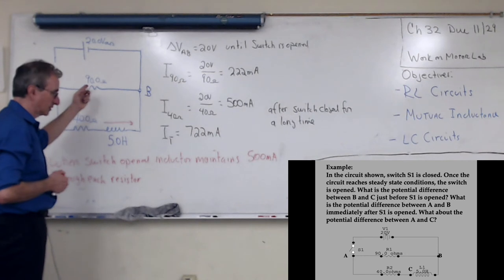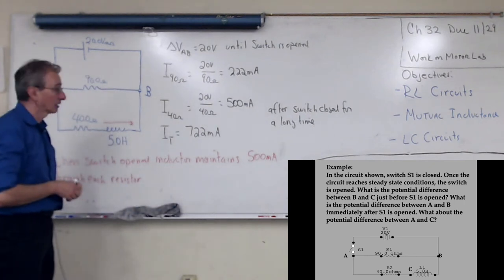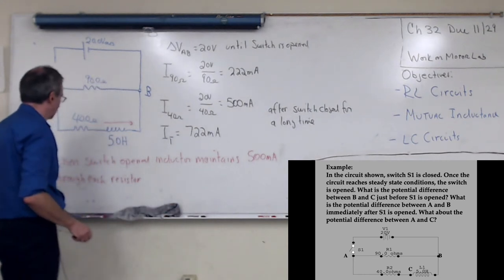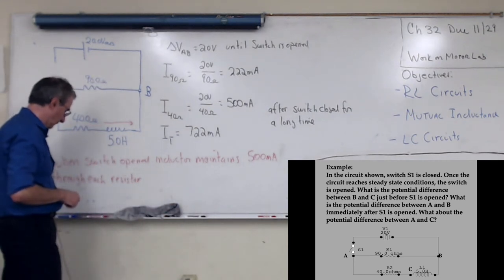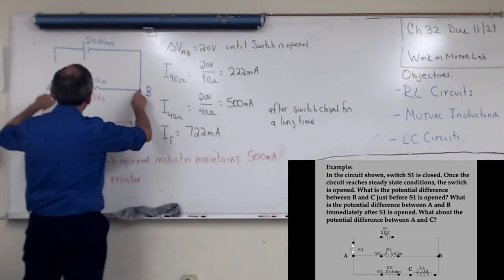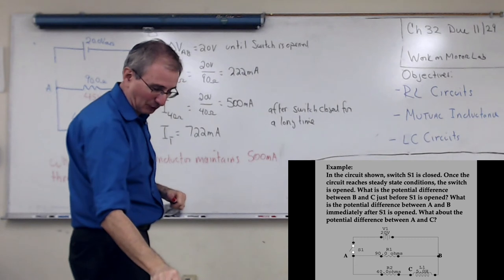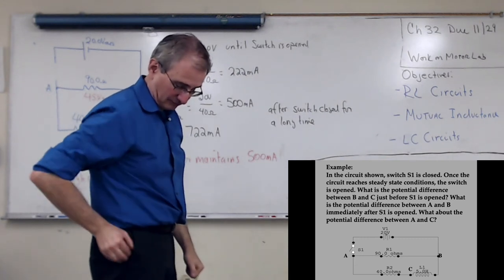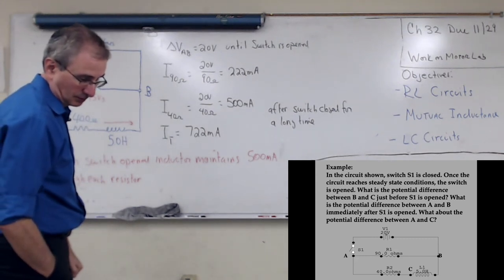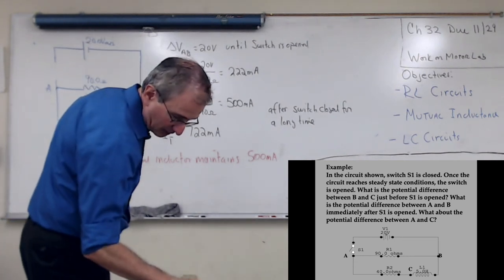Well, now what's the voltage drop across this? What's 90 times a half? Forty-five. So now there's 45 volts. In fact, if this is at 0 volts, this is at minus 45 volts. It went from 20 to 45. Let me check my notes. It just seems like I did something wrong on my notes.